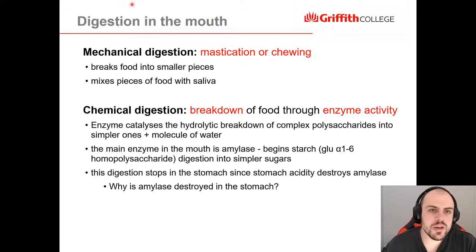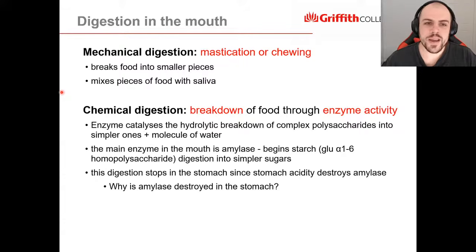Okay, digestion of the mouth. Don't do that. Don't digest your mouth. Your mouth is important. Digestion within the mouth starts with two main phases. We have mechanical and chemical digestion, and these are occurring simultaneously.